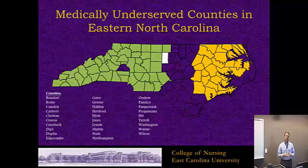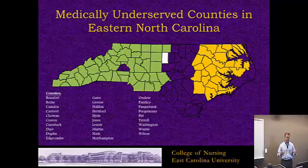This is the map that we were discussing on the last slide. These are the medically underserved counties in eastern North Carolina. And again, you would receive 1 point if you work in any of those yellow highlighted counties. We also have a list of those counties there that you can view. But just keep that in mind as you're applying for the program, that you make sure you identify if you work in any of those counties, so we can give you that point that you've obtained and earned through the ranking formula itself.